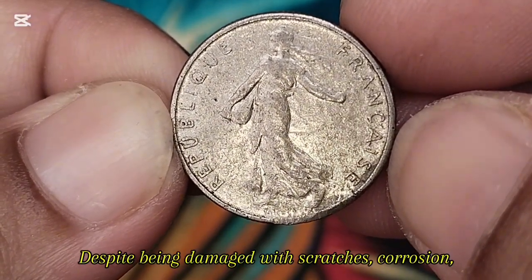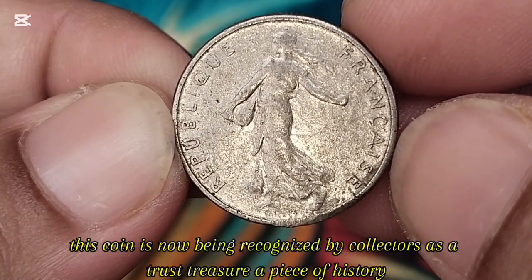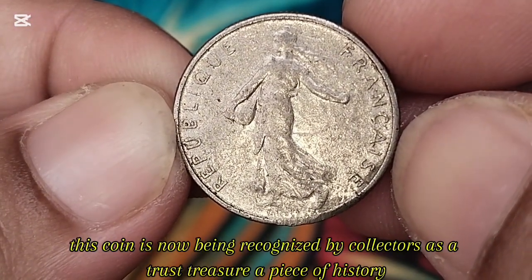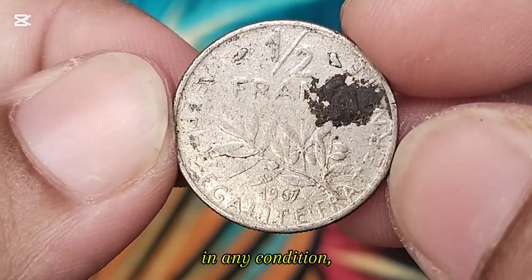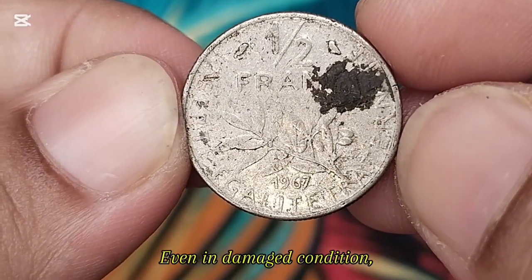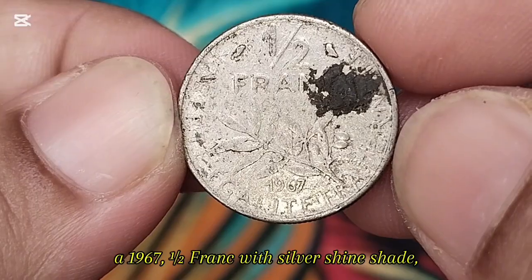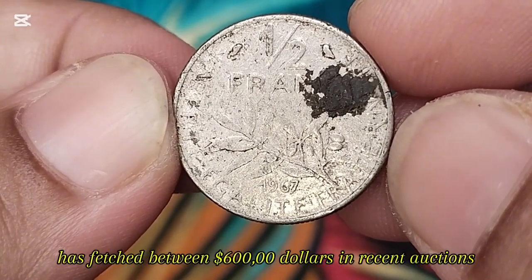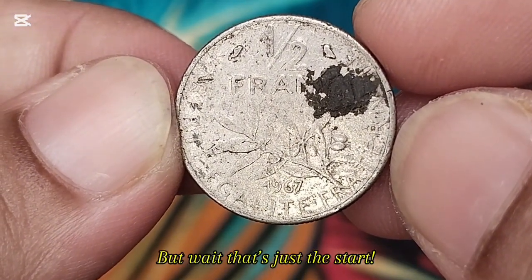Despite being damaged with scratches, corrosion, or wear from circulation, this coin is now being recognized by collectors as a true treasure, a piece of history that's becoming harder to find in any condition, especially with its original silver shine, even in damaged condition. A 1967 1/2 franc with silver shine shade, if authenticated and listed properly, has fetched between $60,000 in recent auctions. But wait, that's just the start.